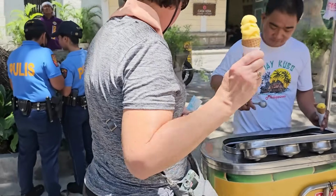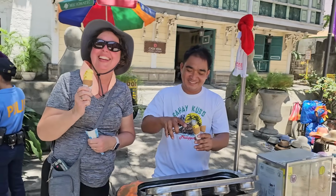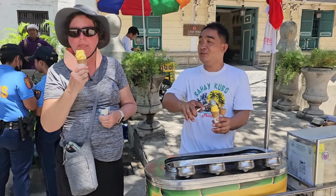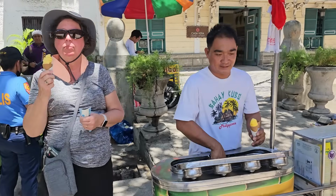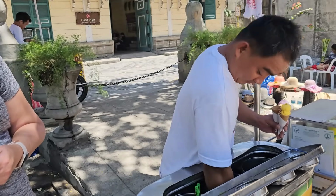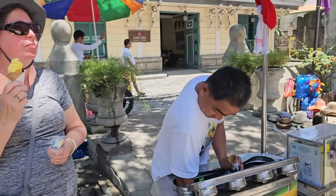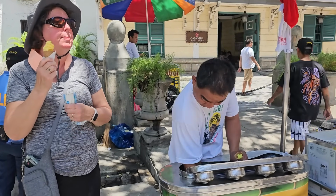They had three types of ice cream. They had mango, avocado, and cheese ice cream. This is hard ice cream that they put in a little tiny sugar cone. Yep. I got the cheese ice cream and I had the avocado. And in total, I think a cone was 80 cents, I think is what it came to. And that was interesting.